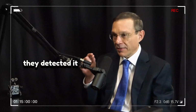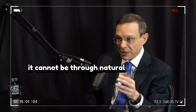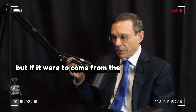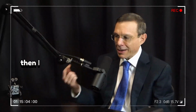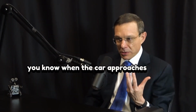But they detected it in a very narrow band of frequencies, and that means it cannot be through natural processes, a very narrow band, just like some radio transmissions that we produce. But if it were to come from the habitable zone, from a transmitter on the surface of Proxima b, this is the planet that orbits Proxima Centauri, then I calculated that the frequency would drift through the Doppler effect, just like when you hear a siren on the street when the car approaches you.